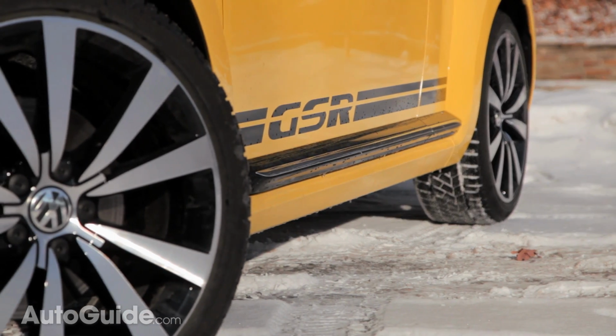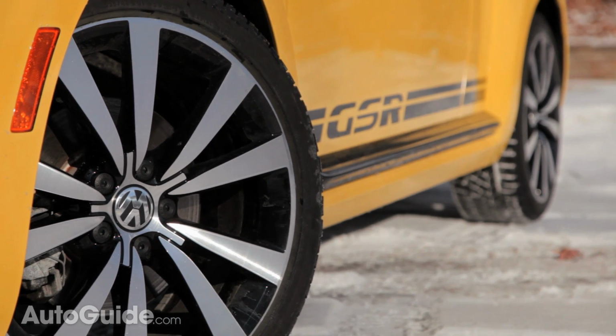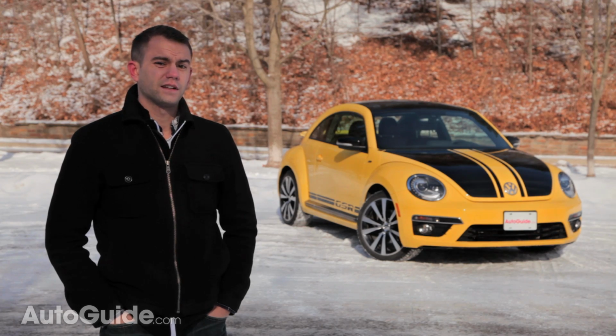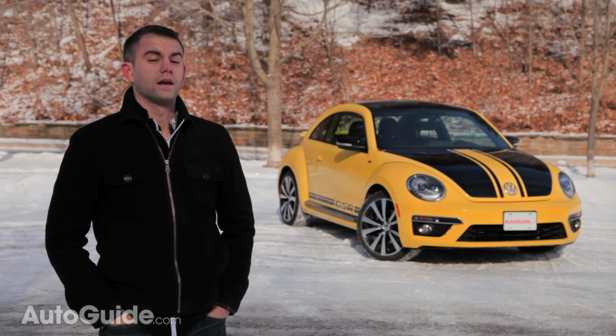For 2014, they're offering the Beetle GSR, meant as a tribute to cars of the same name from the 1970s era. GSR stands for something in German that I'm not even going to try to pronounce, but in English, it means yellow-black racer. Hooray for original names, huh?